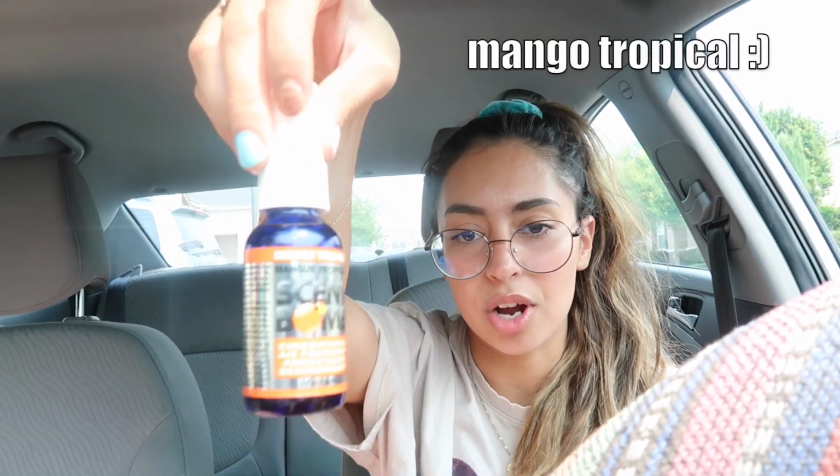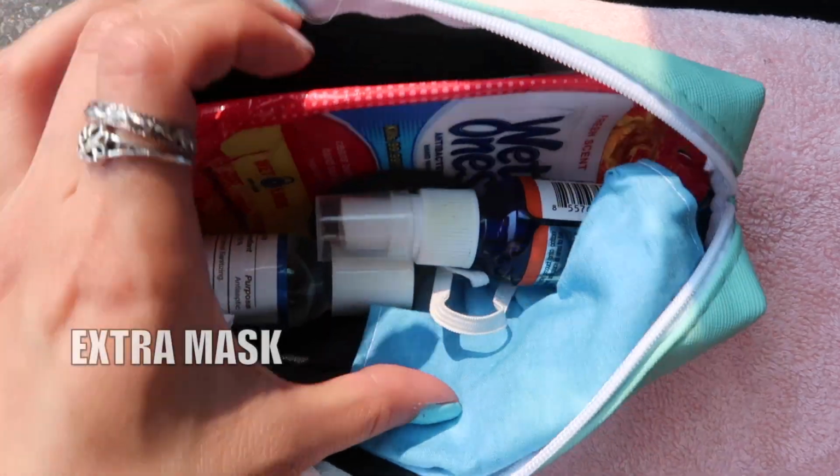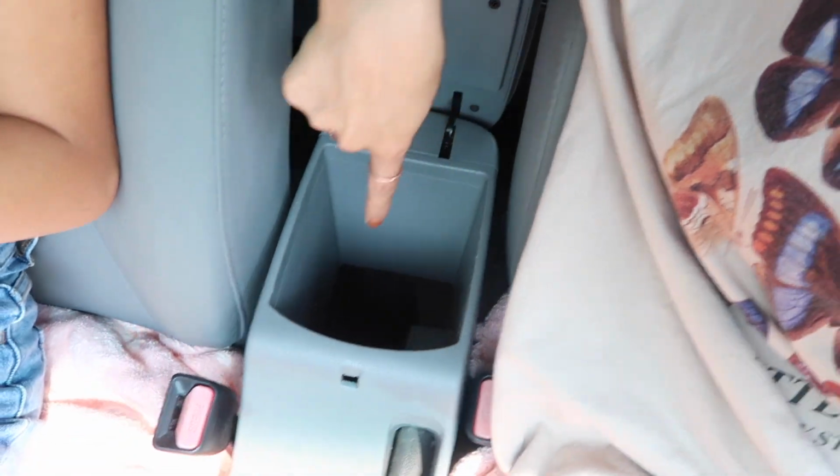This is a mango tropical one, but it's super easy because I just spray a little bit into the car and I'm absolutely loving that. An extra mask that I keep in here. So those two things I keep in my glove compartment. In here is my, what is this called? Console. Yeah, this is my middle console.